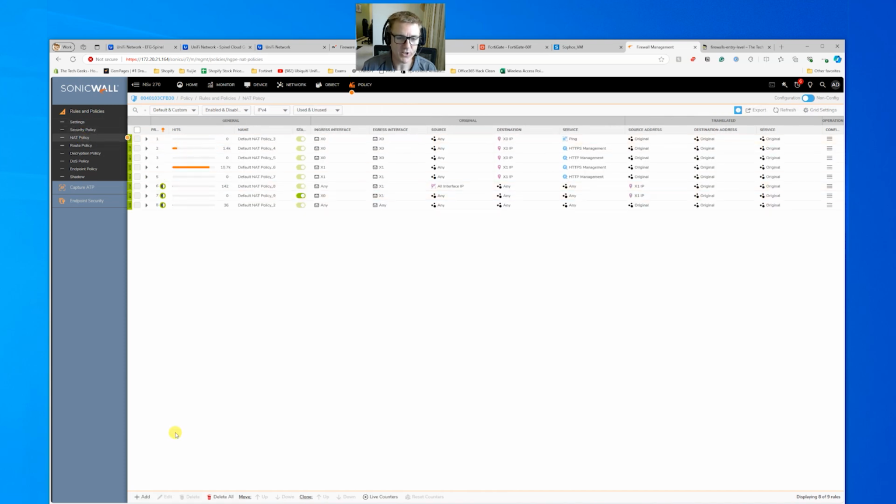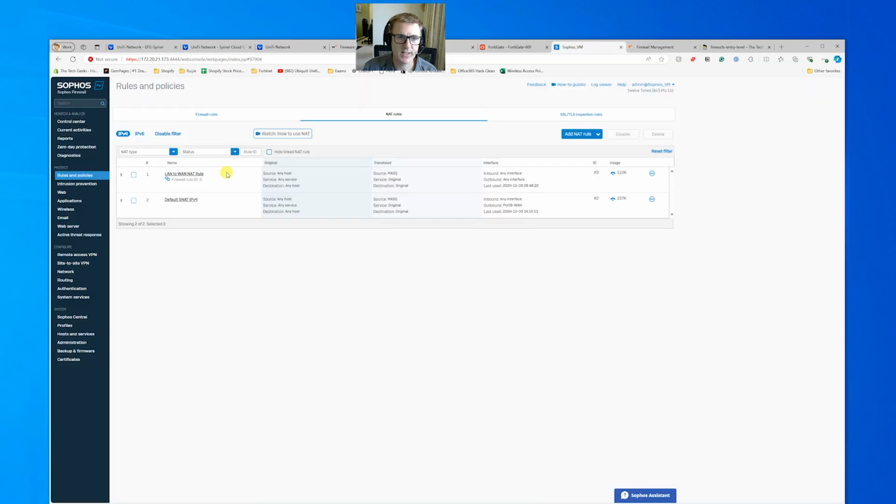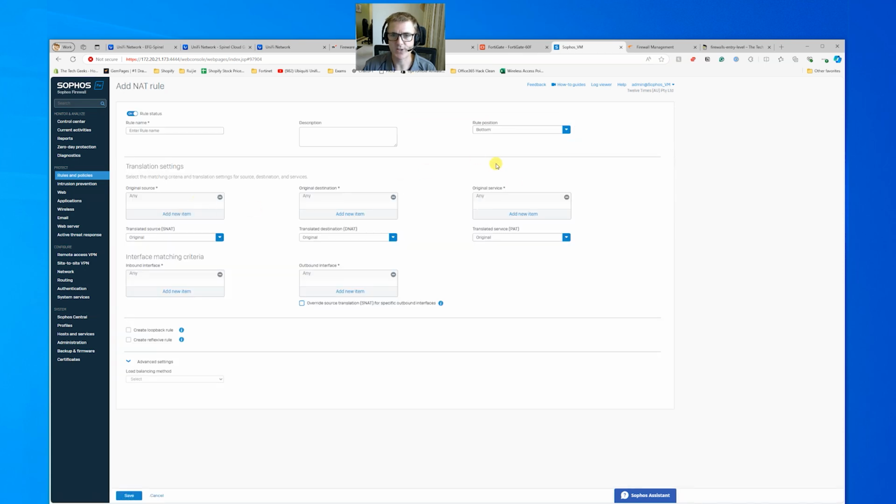There isn't much different here in the world of NAT, if you like. Source and destination, changing ports. If we add a NAT rule here, source and destination, do you want to change ports? This has extra features for load balancing and that, which can be useful later on. Similar in the Fortinet world of doing things. And then you'd build a firewall rule over the top of that NAT rule, and those policies are pretty much the same.